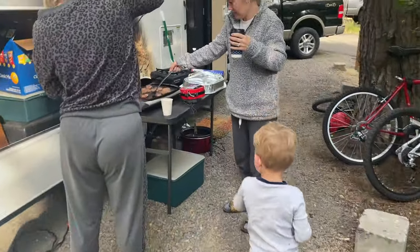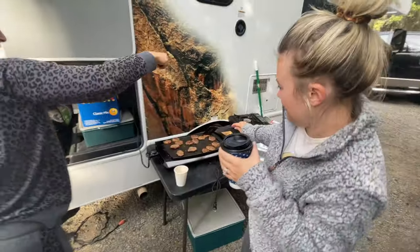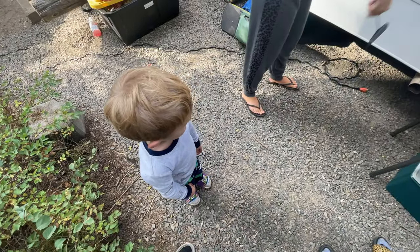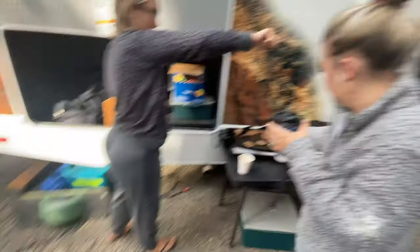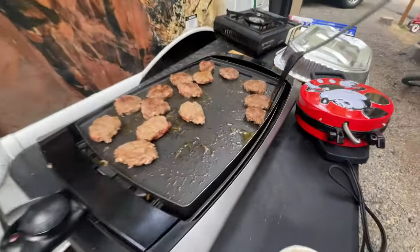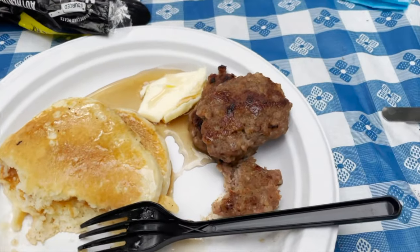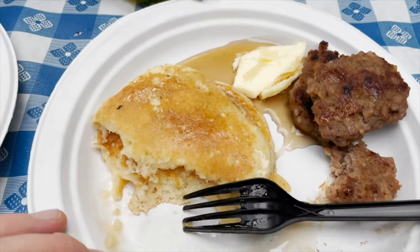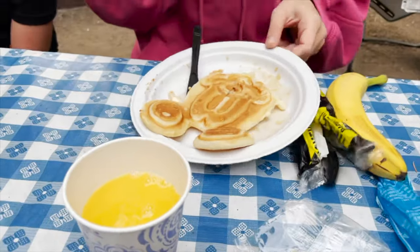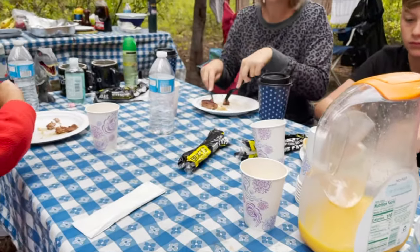Morning, everybody. The ladies are making some sausage and there's bees everywhere. They're crazy, huh, Tucker? They're bees? Yeah. Can you shoo them away? That's the Mickey Mouse pancakes. So for breakfast, we got some sausage, some pancakes, and a few of us have some Mickey Mouse waffles. Yep. And some OJ.